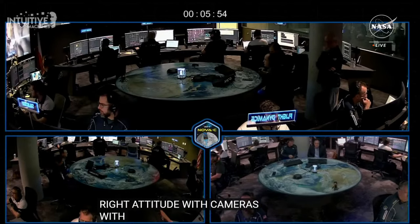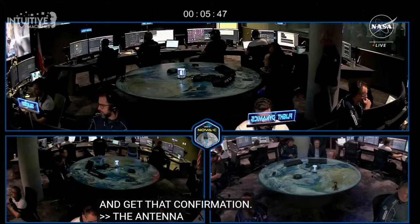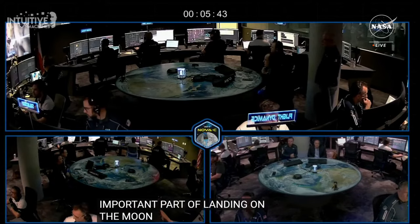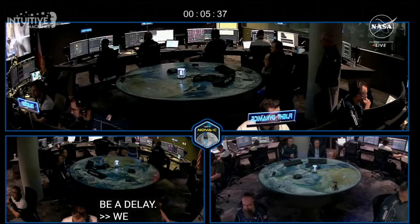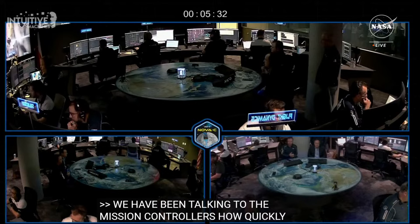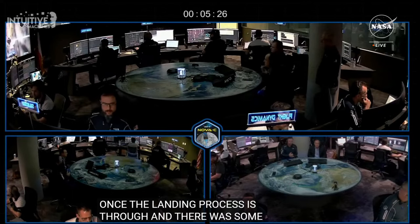The antenna alignment is an important element of landing on the moon, Josh. We're expecting the high-gain antennas to be pointed towards Earth to confirm, but there may be a delay. We are expecting some sort of delay. Right. I had just been talking to the mission directors about how quickly we could receive a positive confirmation after this landing process is through, and there was some dispute over how long. The earliest was just about 15 seconds after we see timing of when the event is supposed to happen.